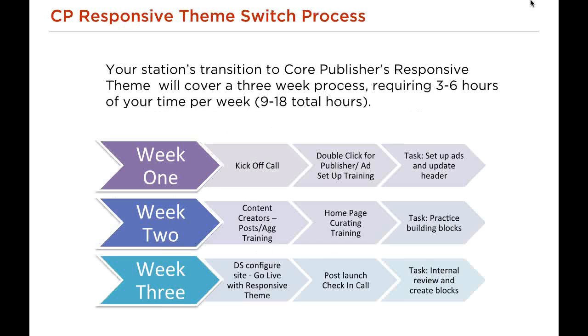All right, so this is just a review of what the process is. It is a 3-week process. We are asking you for some of your time each week, 3 to 6 hours. There are 2 one-hour webinars for you to participate in, and then we have optional check-in calls and times for you to ask questions, do some homework. So it will allow you to have a little bit of time that you're going to spend on this each week.